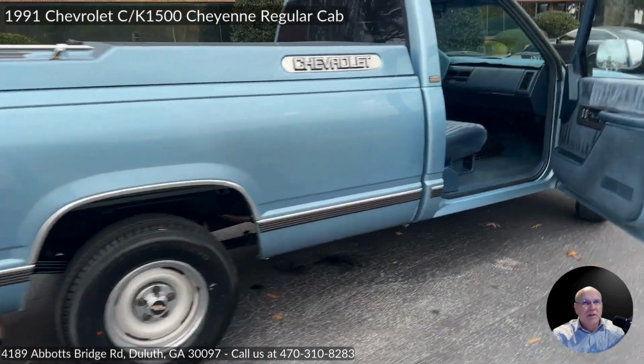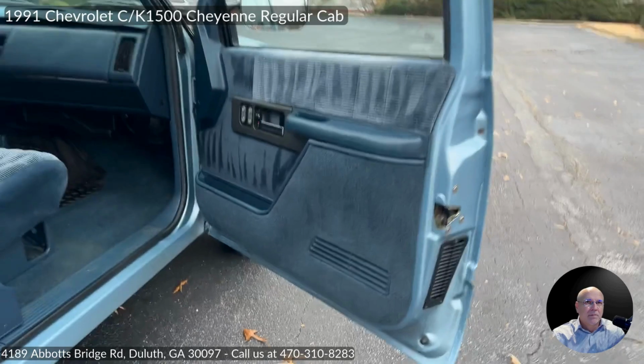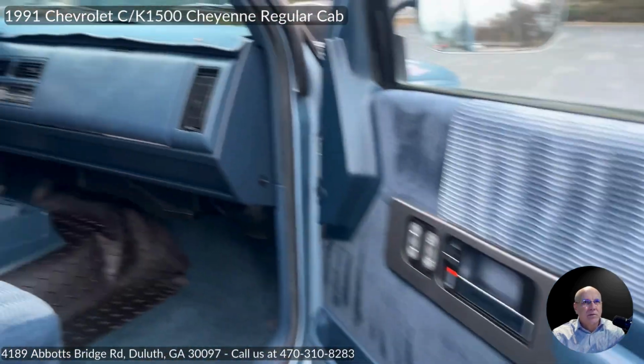Don't wait. Rare classics like this don't last long. Call today and make this timeless Cheyenne yours before it's gone.